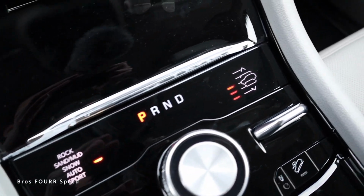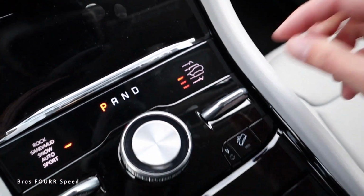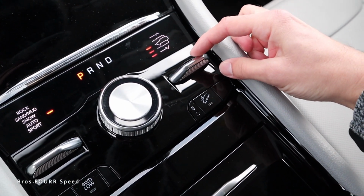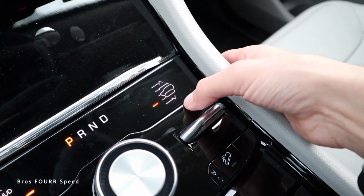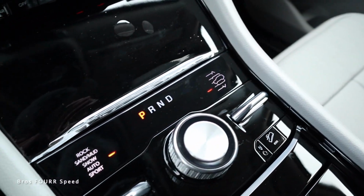And then underneath that, we have different toggles for your air ride suspension. You can easily toggle this up and down to go into the different drive modes. It'll come up with an arrow on that far right side, so you can easily adjust it from all the way down below into the highest mode.